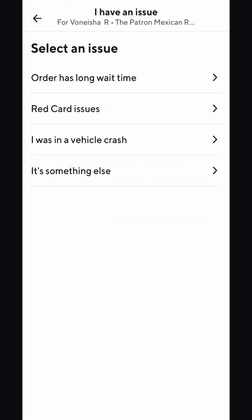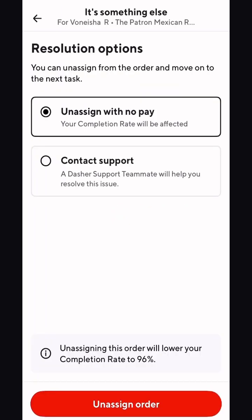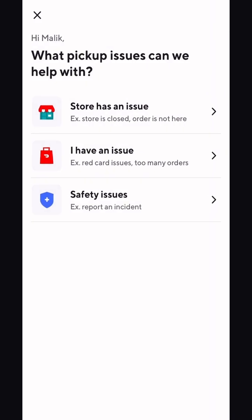So if I had an issue, if I wanted to cancel this order, I'll say I have an issue, and they'll say select the issue. Order has a long wait time, or red card issues, or something else. I'll say something else, and it'll say unassigned with no pay, okay? And your completion rate could be affected. All right. But if you just wanted to cancel because it's a long wait time or something like that, then this is the way you do it. You click on that. I'll go back again.